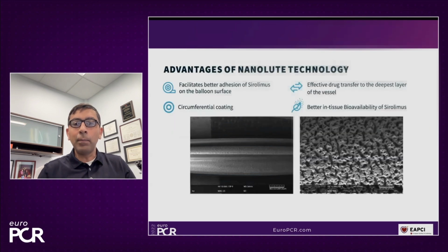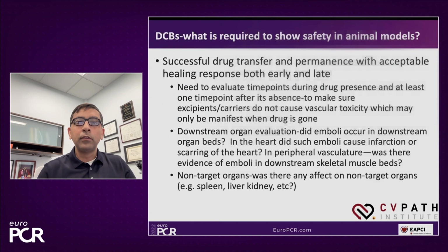And this is an example of the coating quality of the balloon. You can see a scanning electron microscopy with a high power view on the right. You can see how well and evenly coated the balloon is and how sort of even the drug distribution is. So what is required to show safety?